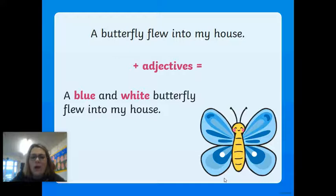A blue and white butterfly flew into my house. So there, we've described the butterfly by using colours. What else could we use to describe the butterfly? A blue and white, delicate butterfly flew into my house. What else could we have? A blue and white, fluttering butterfly flew into my house. Okay, there's loads of different words that you can use.